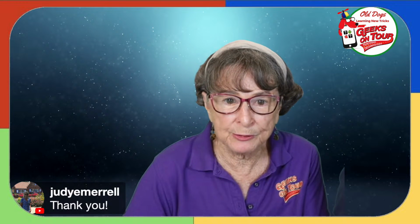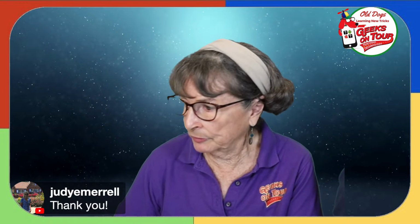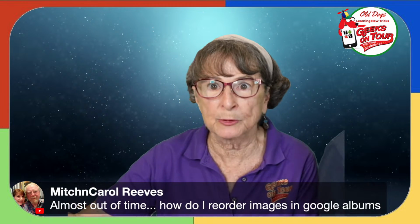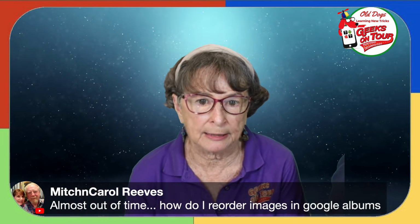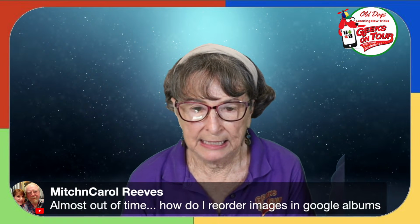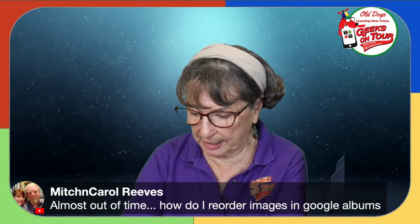Well, and if you're using Gmail, there's a button down at the bottom of Gmail to insert photo from Google Photos. So you can do that too. Almost out of time. How do I reorder images in Google Albums? Reorder images. Okay, that I'd need to show you. I'm going to the computer.